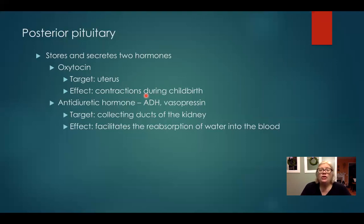And most of that volume is going to be made up by water. So if your kidneys are reabsorbing water and preventing it from being added to the urine, your body is going to increase the volume of the blood. Increase volume of blood, increase blood pressure. If your body is going to allow for the excretion of water or the production of a lot of urine, then the amount of water in the blood is going to go down.